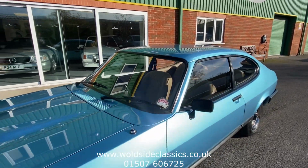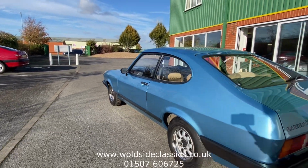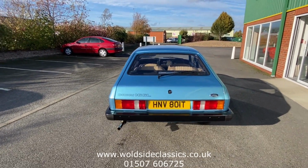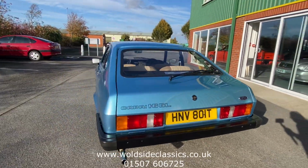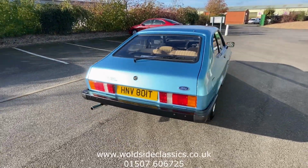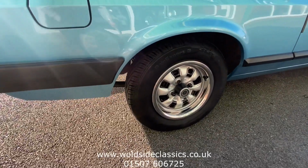So as we walk around the car, you'll see just how pretty it is. It's dead straight. On the factory invoice which we've got with the car, it was undersealed from new. Underneath is in superb condition, nice and tidy under the engine bay, which we'll show you in a few moments. So just a fairly standard old thing, rear wiper, Rostyle style wheels with the embellishers.